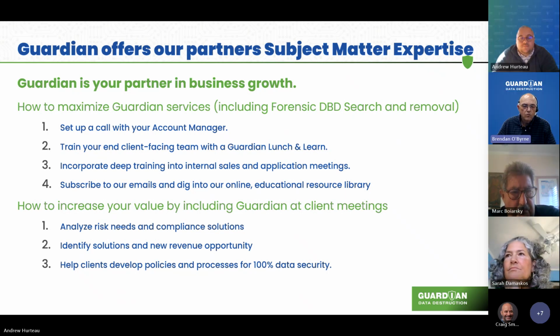We're all here to do right by our customers, by our clients, and educating them. This is a service model. This gives the ability to bring this education to your customers, and it brings value to them. So we can help analyze risk, like we're talking about today, and help them develop their compliance solutions. We're always trying to develop policies and processes that give us 100% data security, as Andrew wants to apply to everything we do.